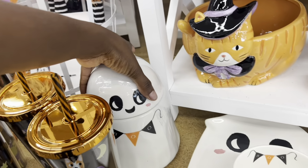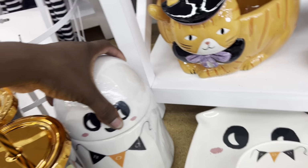I also love the candy corn candles that I showed earlier. Those are pretty cool as well. I believe those are $8.99 or $10.99.